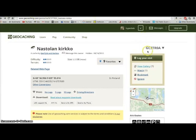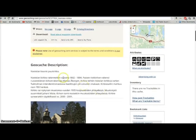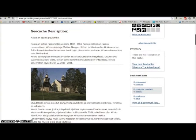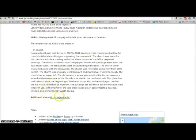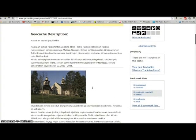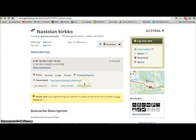And this here is the special code which you can put into your telephone. You can send it to your telephone here or send it to some GPS system you've got. And you'll have a general description of what the church is like. Sometimes this in Finnish is also here in English. And no additional hints available. Sometimes if it's a little micro cache, they're difficult to find and people will give you a hint: in a rock, under the ground, up in a tree, things like that. So that's it. And here you can get driving directions if you want to drive from where you are.